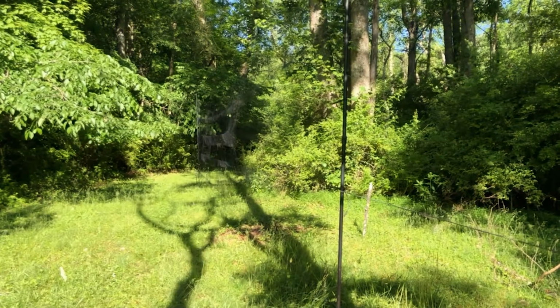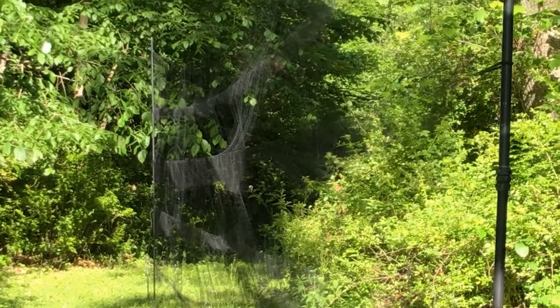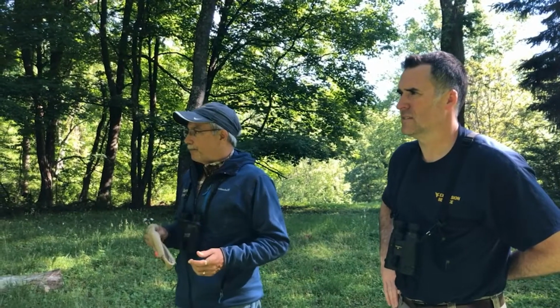So we're setting up a mist net to catch birds. That's what we do to be able to band them. The mist net is about 40 feet long and 7 feet high, and it's like a hair net. It's real fine and thin, so the birds fly into it. They don't get hurt. So I've set up a net so we can catch some birds.